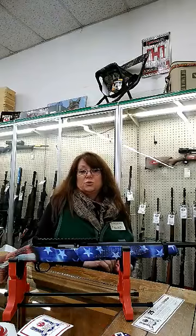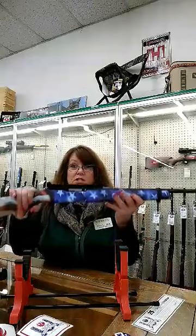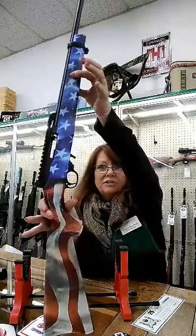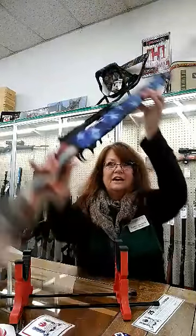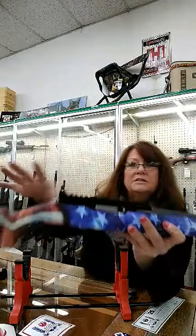We will be featuring the Ruger 10/22 carbine. This is number 4 in the collector series of the 10/22. Vote 2020. This is a beautiful firearm. It is hydro-dipped with the American flag design, extended the length of the stock. The bolt is also marked with collector series.